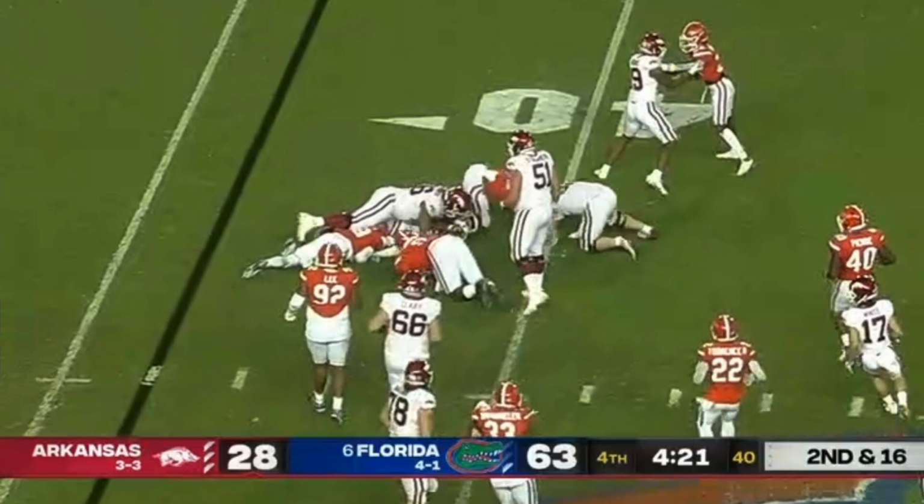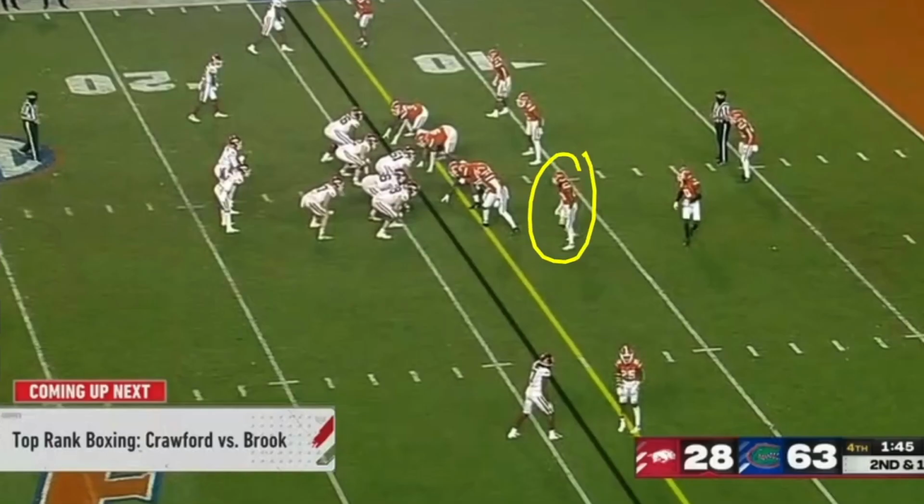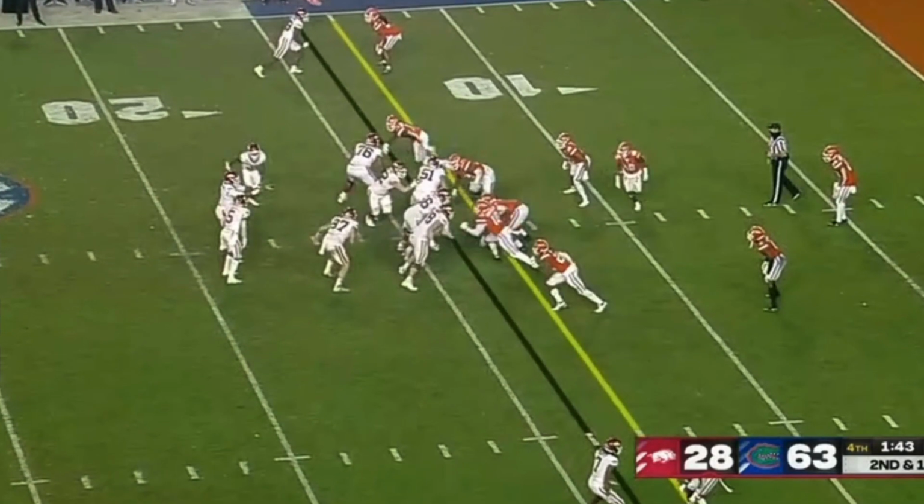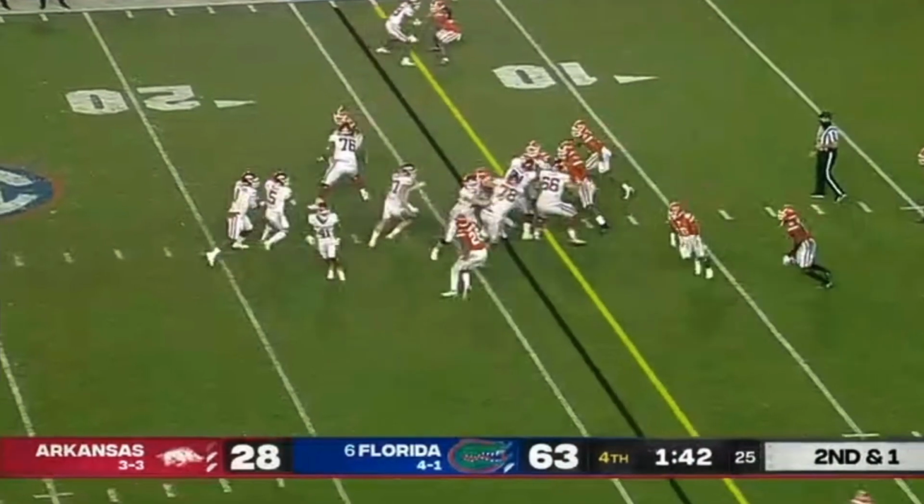Nice work, 28. There's 28, Hopper, here. Let's watch his speed. Again, known for having elite speed, especially in change of direction. He's going to come across the formation here and tackle the running back, running away from him. He's the unblocked defender. Here he is as a linebacker.